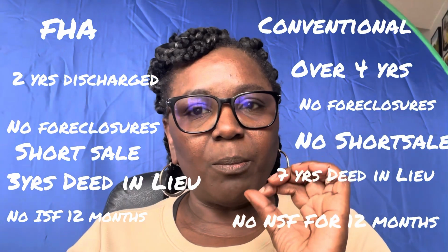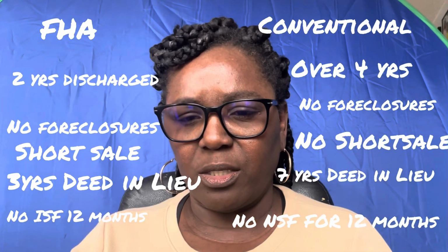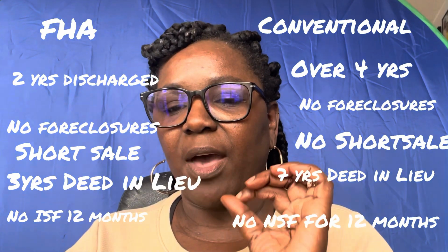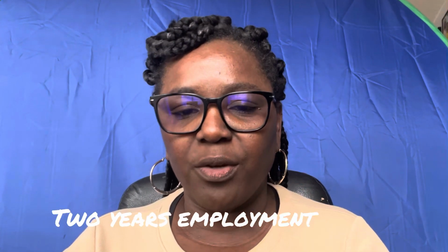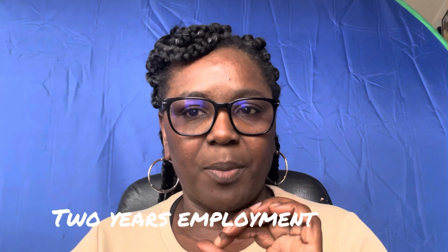Now, for both the FHA and conventional versions of the program, you must be employed full-time, 35 hours per week minimum, with 2 years continuous employment. It doesn't necessarily have to be with the same company. You just have to be employed for 2 years and work at least 35 hours a week to be considered full-time. Your income must be supported with this.